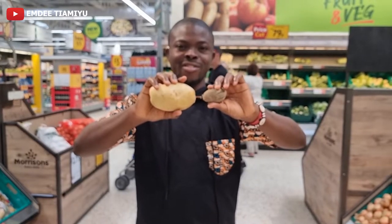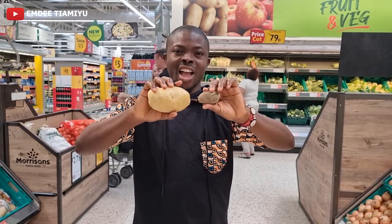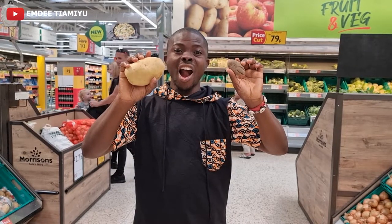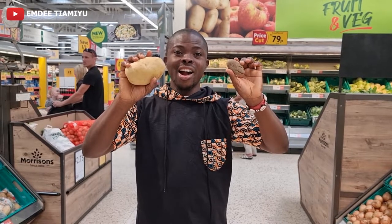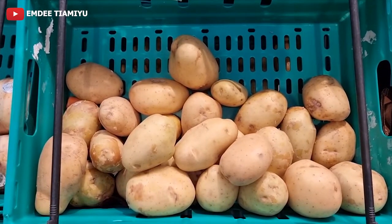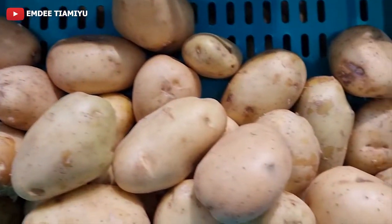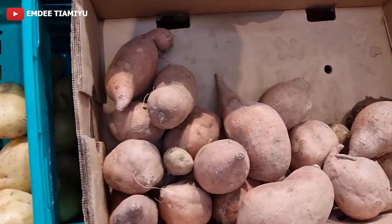They also have the sweet potato. I think I found it in the open market. Yes, I did. This is me just showing you the potato while trying to film and take some home. Look at Irish potato. It's almost the size of our own, but it's a little bit bigger. This is the sweet potato I was talking about.